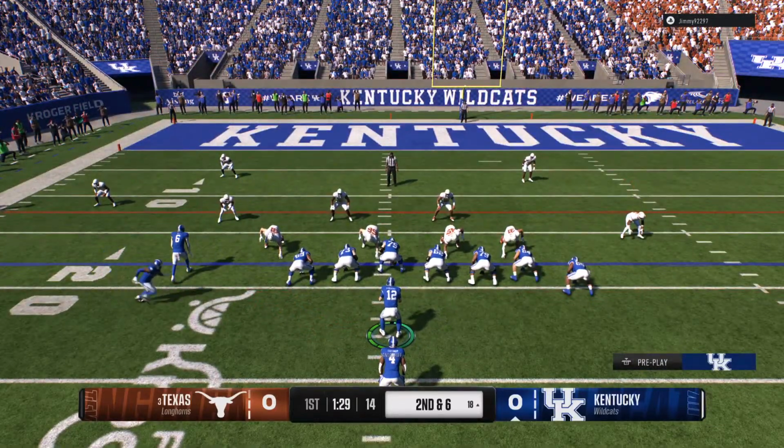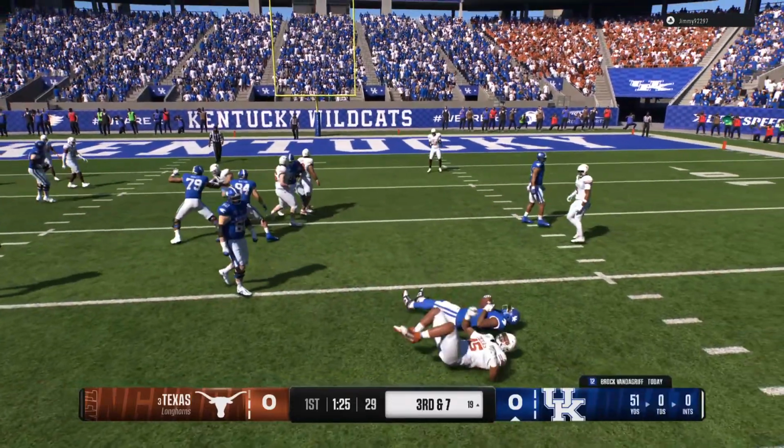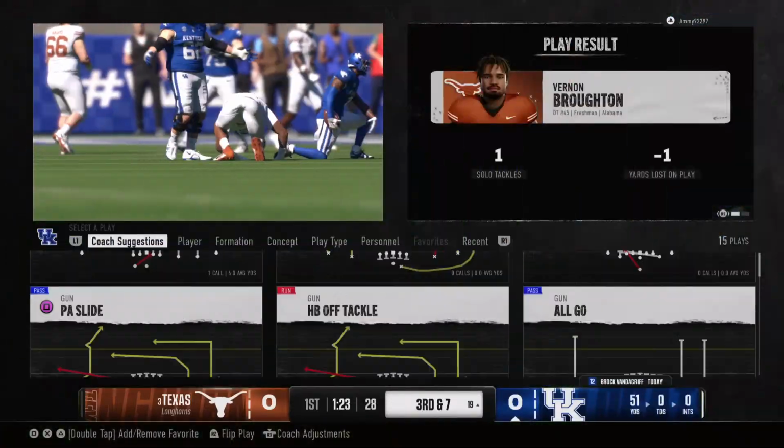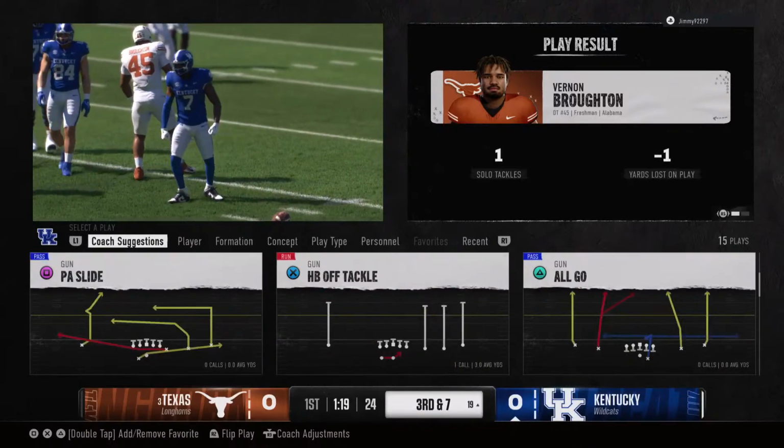Fast motion from the offense. Quarterback flips it ahead quickly to the receiver. He is stopped behind the line of scrimmage. They'll lose yards on that one. Got to give the defense credit.